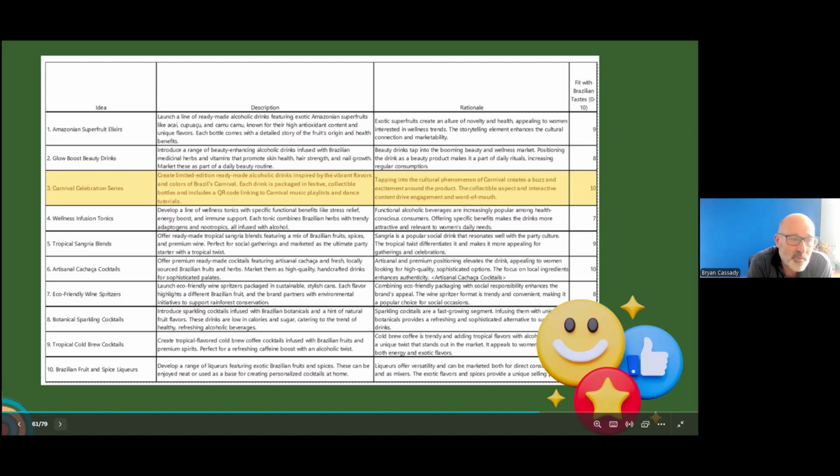What we ended up with here was the Carnival Celebration Series. It was a limited edition ready-made alcoholic drink inspired by the vibrant flavors of Brazil's carnival, each drink in a packaged, festive, collectible bottle. I showed this to my wife, who is Brazilian. She said, no, that's not going to work. Brazilian women like beer. But I still think it's a good idea, so we kept going forward with it.